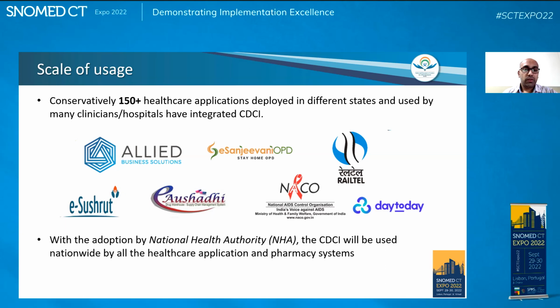And also with the adoption of the National Health Authority, who has already envisaged the CDCI to be part of the National Drug Registry, it will be used nationwide by all the healthcare applications and the pharmacy. So the reach and the integration will be used by all the applications available in India.